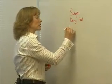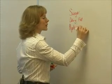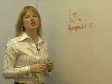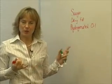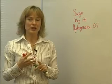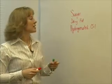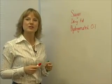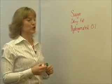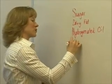The next one is hydrogenated oil, or partially hydrogenated oil. You will find these kinds of oils in things like pretzels, cookies, crackers, some cereals, and some salad dressings and sauces. They use a hydrogenated oil to give the oil some consistency, and this is a really big no-no when it comes to inflammation.